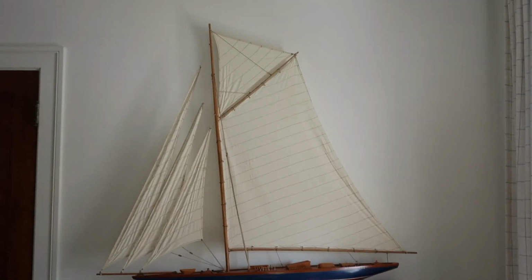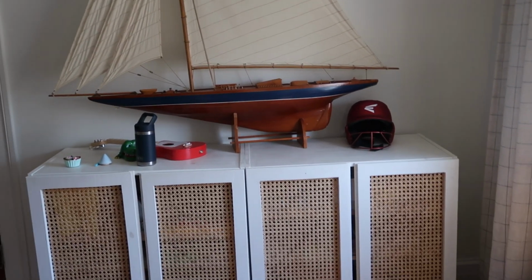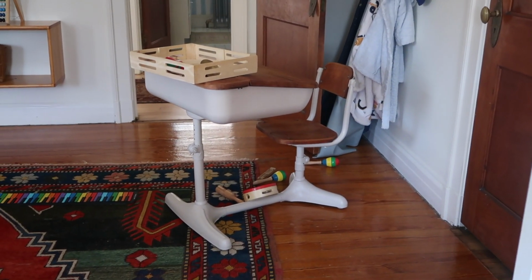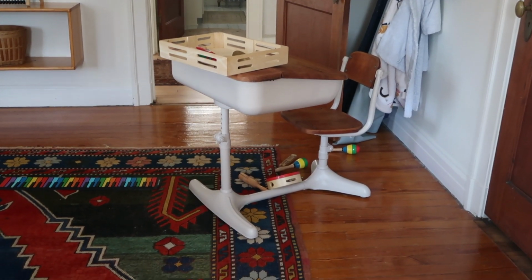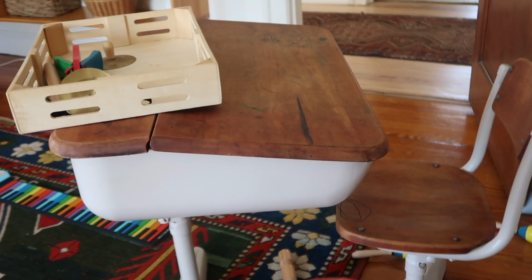We still have the boat. I have contemplated moving it and getting rid of it. My husband will not let me get rid of it. He loves this boat. I got this little school desk. As you can see, the kids were playing there this morning, and Miles does some of his homeschooling things here. It's so cute. It actually has storage in the top of it too, like very nostalgic.